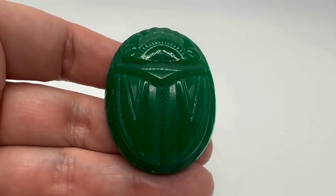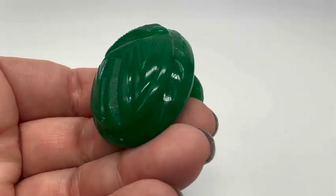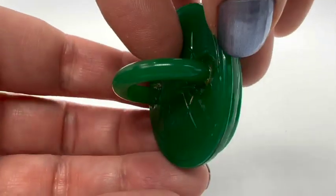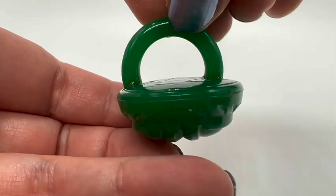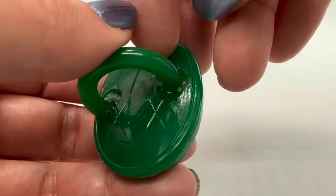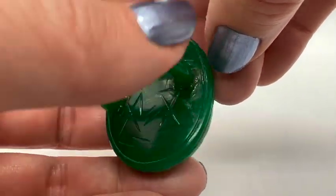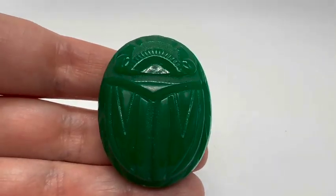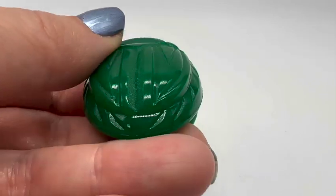I did pay up for this item a little bit. I think I paid $30 for this. This was at an auction, and I'm not sure what it is. I guess it's for like a scarf or something. I don't think it's a ring because it's very flat right there. It looks like it's all carved from one piece. I think that's kind of interesting. I just don't know what it is. Let me know if you know.